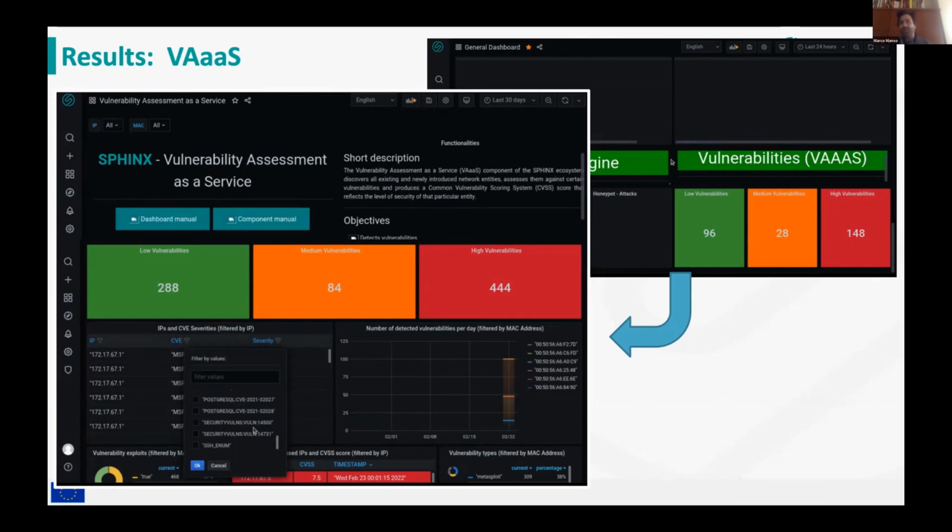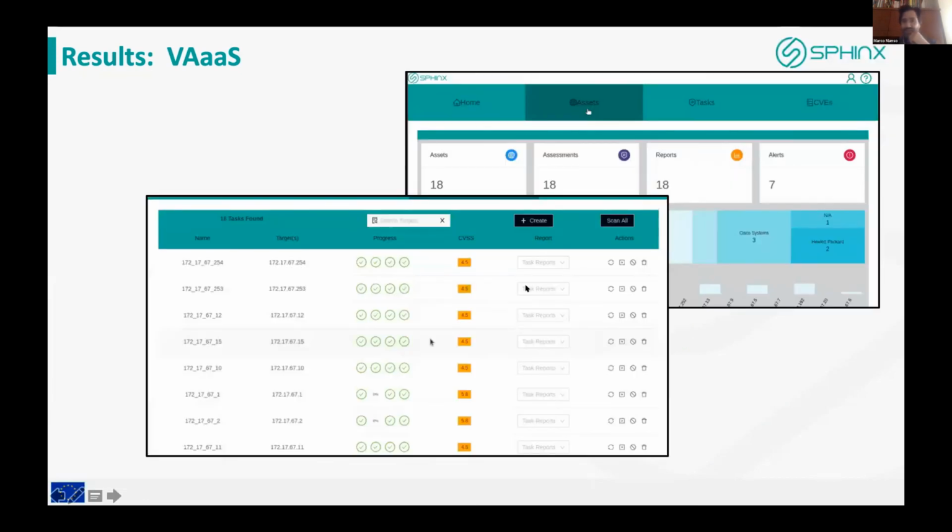The idea here would be that if we identify really vulnerable machines, we just put them in a segregated network with limited connectivity or even no connectivity at all. So that could be an option. But for the testing, as I said, we put all this in one network to have all these detection capabilities. And this is yet another view of the VAS. Probably we can just skip it, and you can see it afterwards.